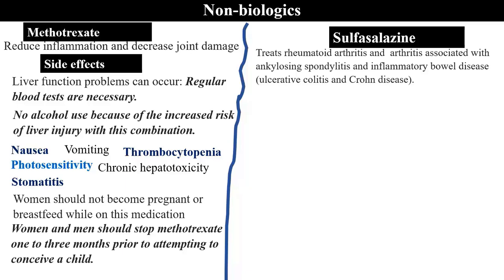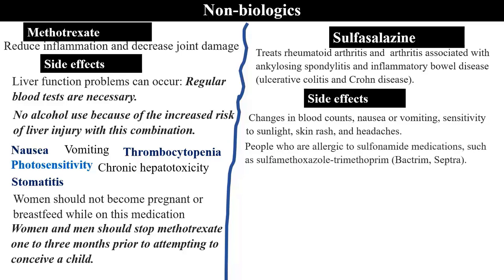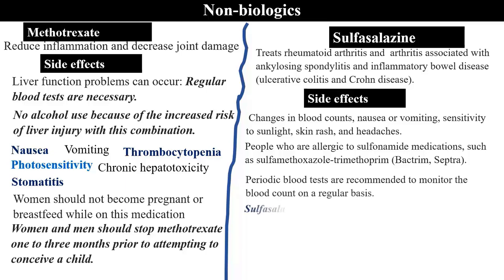It is a salicylate, therefore people who are sensitive to aspirin are not given sulfasalazine. Side effects include changes in blood counts, nausea, vomiting, sensitivity to sunlight, skin rash. People who are allergic to sulfonamide medications such as sulfamethoxazole are not given sulfasalazine. Then periodic tests are recommended to monitor the blood count on a regular basis.